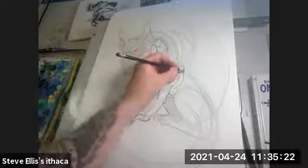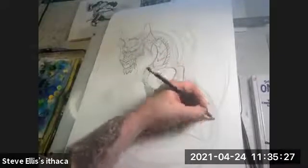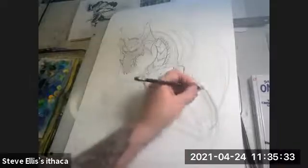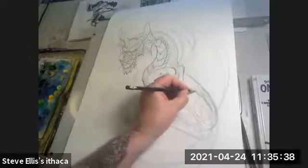Now, from here, we're going to go down his back and then over his hip. And remember I said I was going to make his hip a little bit bigger. So I'm going to bring this back to here. And then we're going to bring this up to his knee.